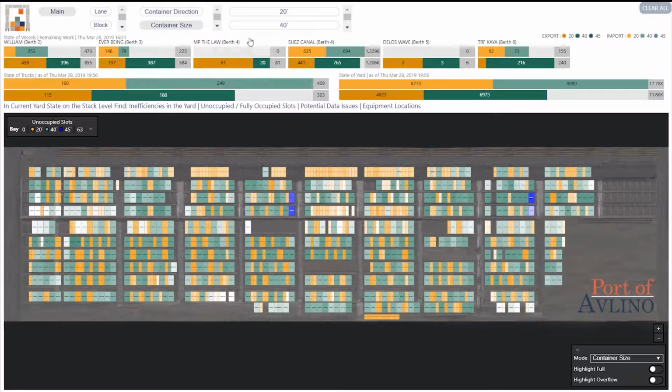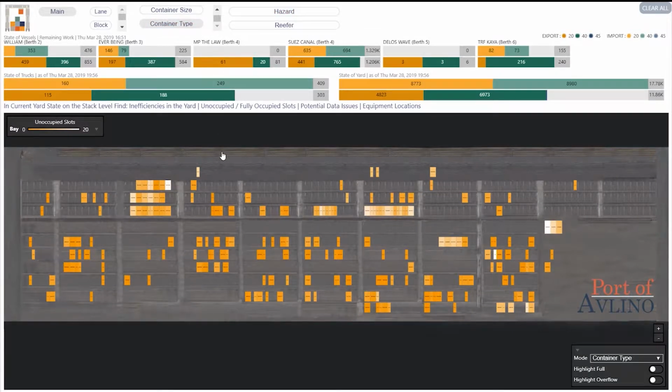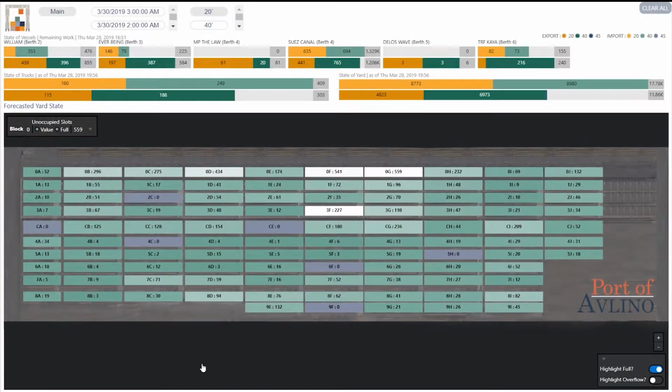Determine if containers are being imported or exported, and if they're hazardous, refrigerated, full, or empty. And determine inefficiencies within the yard. Are higher dwelling containers stacked above lower dwelling containers? Use the power of AI. Predict how many container slots will be available within the next 24 hours to deploy a brand new strategy on a per block level. Assign more equipment to a potential bottleneck, or even cut traffic before a bottleneck has developed.